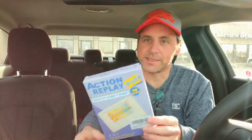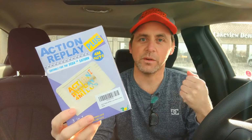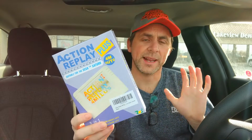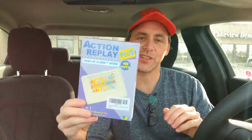So first up is this Action Replay Plus cartridge for the Sega Saturn. This cartridge has a whole bunch of cool features. It can play games from different regions, so you can play Japanese games on your US machine or PAL machines. It's got built-in cheat codes, so you can cheat your way through some games. It doubles as a 4 meg memory card, so you can save more games. It can also double as a 1 or 4 meg RAM expansion card, so it's got so many good features. Been looking for one of these for ages.